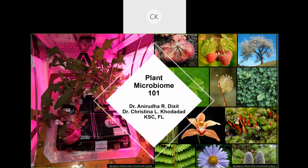Now, these could be well-defined habitats, and many times they have very distinct physiochemical properties. So the plant microbiome consists of numerous microbes. We think of microbes, we always think of bacteria, but these can include bacteria, fungi, viruses, algae, archaea, protists, and others. So it is a very large community.